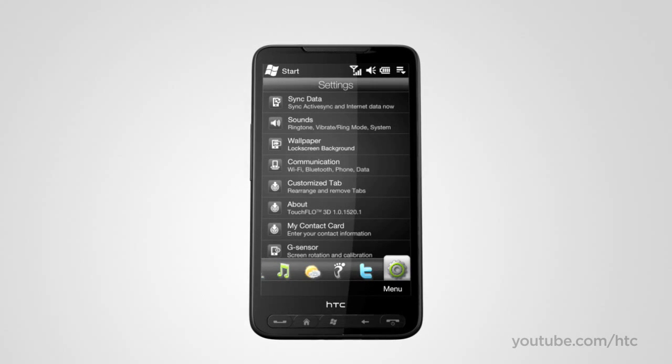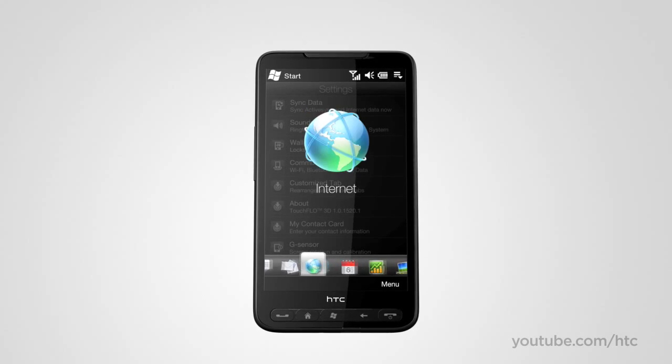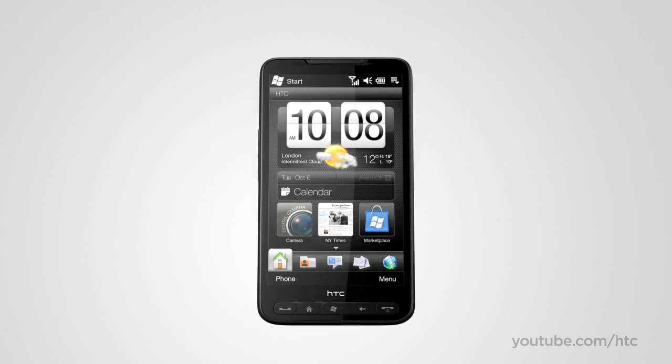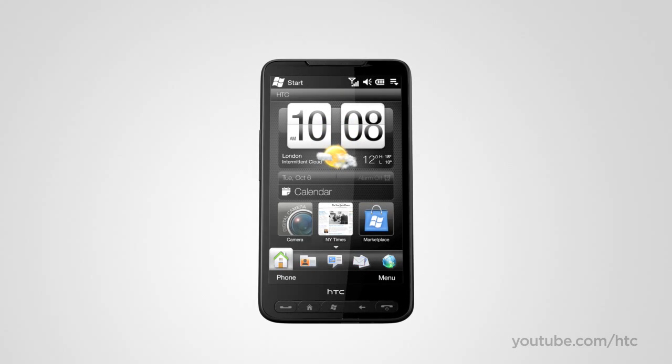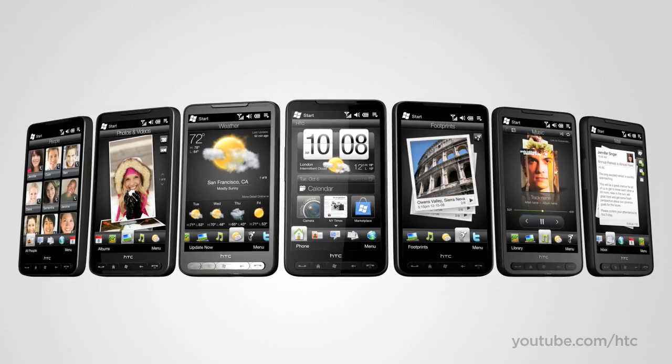The HTC HD2 is a phone that perfectly fits your life, brings you closer to those who matter, and delights you with an experience which mere words cannot explain. With the HTC HD2, you don't just get a phone, you get a phone that gets you.